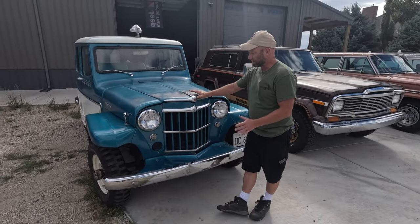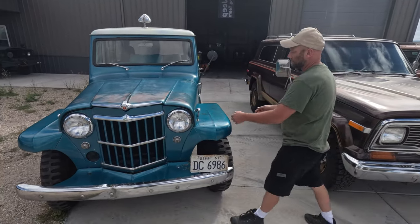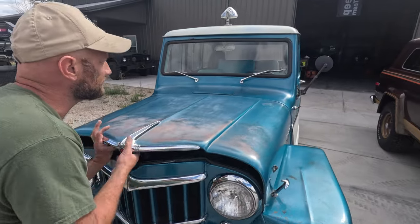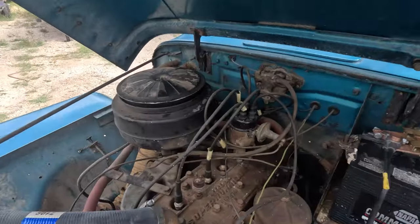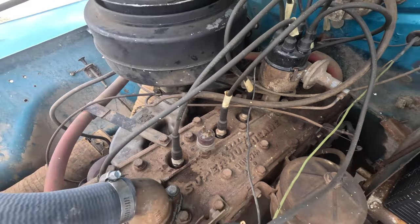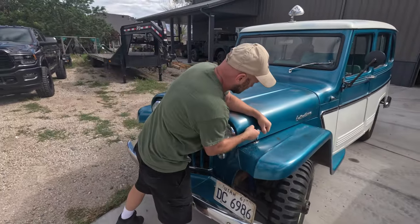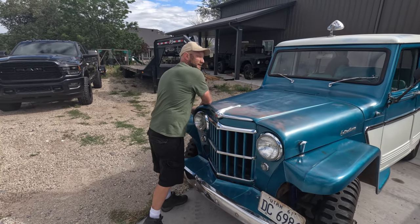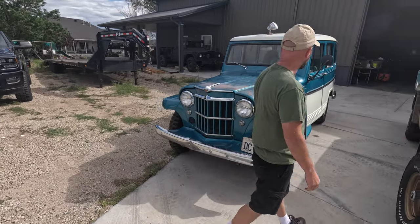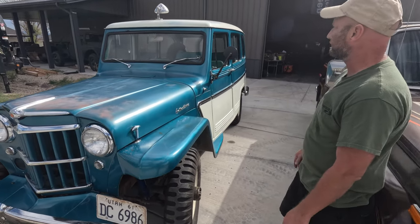So anyway, this is the very first version of the Jeep family wagon. This came with a L226 Super Hurricane engine. This is still 6-volt, 3-speed manual, 4 high and low on this. These were built pretty well. They meant to do about 45, 50 miles an hour. You could put an overdrive on them, but they were meant for the roads of the time, which were a lot of dirt and back roads, so they did really well at that.